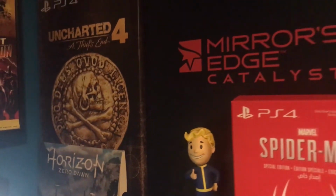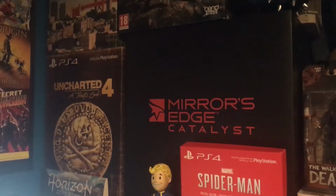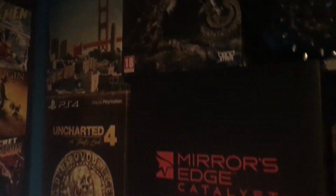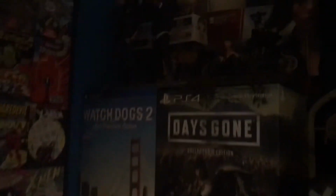And here are all of my game boxes, the collector's edition boxes that I get with the statues. So you've got Mirror's Edge, Uncharted 4, Watch Dogs 2, Days Gone, and besides that we have the Wrench Mask from Watch Dogs 2, we have the Father from Far Cry 5 right next to him, and even though it's really dark up here, we have Deacon, Wrench, and Marcus, and some Mirror's Edge Catalyst figurines, which you're not able to see too well, and we have some pop vinyls up there as well. And yeah, that's about it for everything up there.